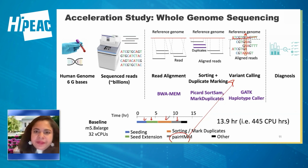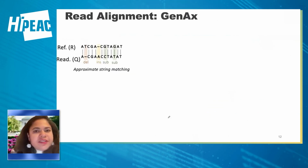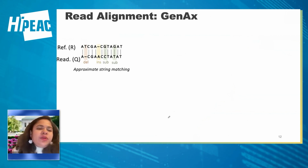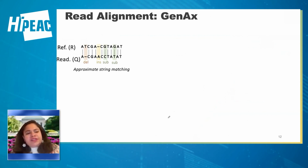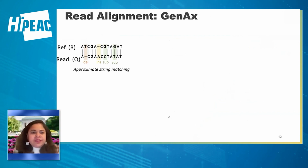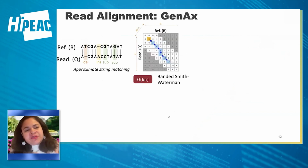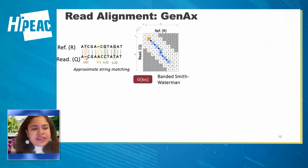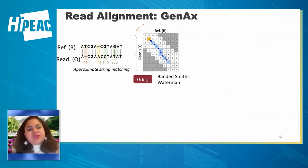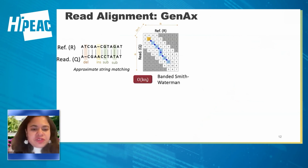So let's see how we made progress. The first accelerator we proposed was GenAx. Now, if we look at this alignment problem, the initial part is just approximate string matching, something which computer scientists love to do. A typical way of finding these approximate matches, like where a character was deleted or substituted, is using a banded Smith-Waterman solution. Now, that's great, but it's order of kn.